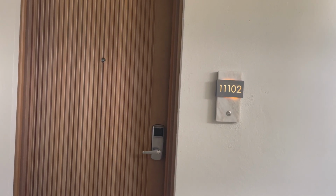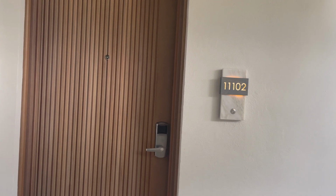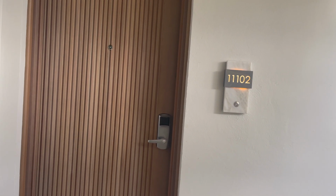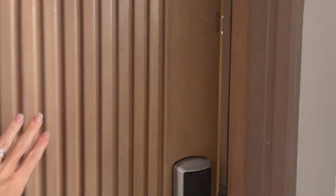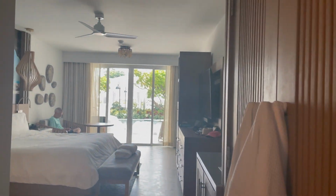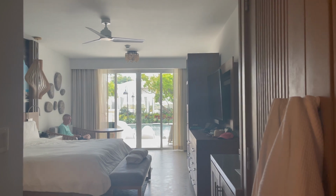So we're here at Sandals Royal Barbados in room 11102 in the St Lawrence building, which is a Hideaway swim-up room. So you can see it's nice and bright and airy, with plenty of natural light coming through.